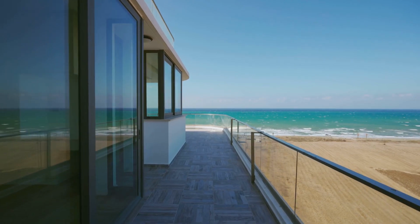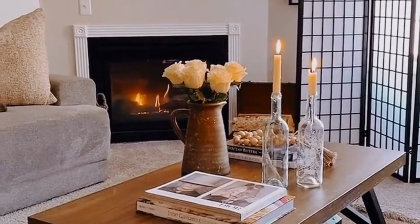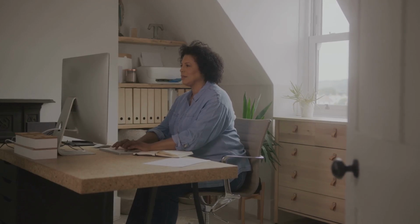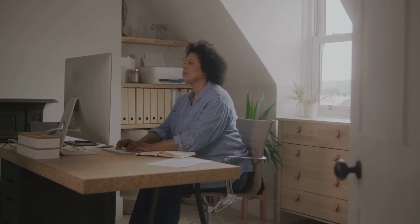Are you drawn to staging luxurious waterfront properties? Or perhaps your heart lies in transforming cozy cottages? Once you know who you're designing for, you can tailor your services and marketing efforts to attract your ideal clients.